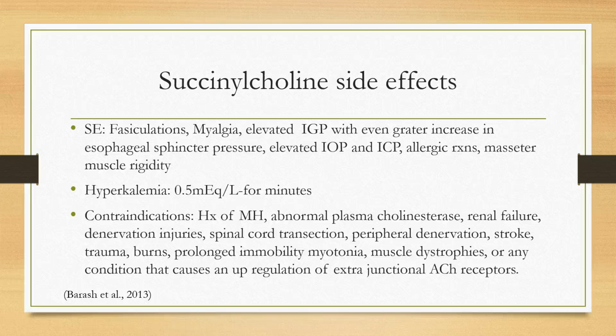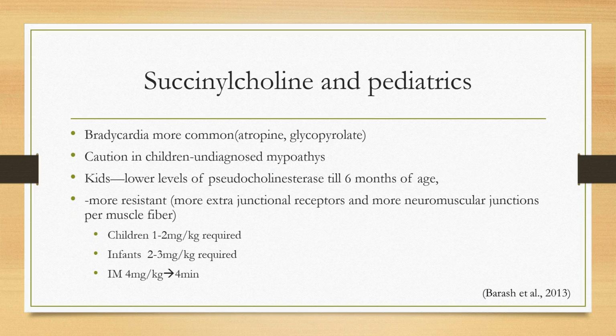Contraindications include a history of malignant hyperthermia because it is a trigger for patients who are predisposed. Abnormal plasma cholinesterase, because it will have a prolonged duration of action. Patients with renal failure, denervation injuries, spinal cord transections, stroke, trauma, burns, and the list goes on. Anything that causes an upregulation in extrajunctional acetylcholine receptors. So succinylcholine can cause bradycardia also in adults and in children.